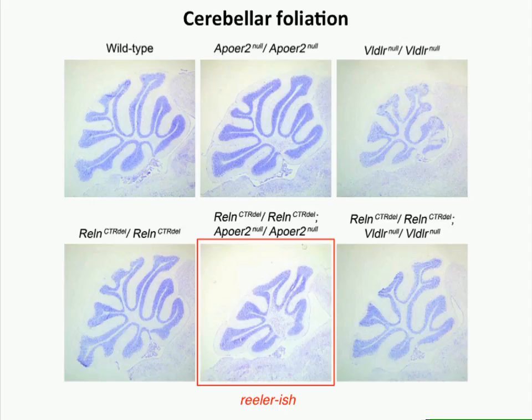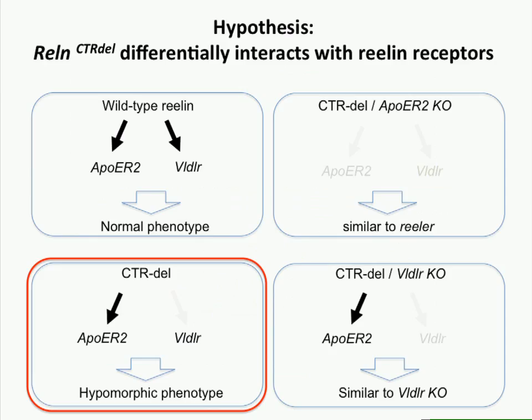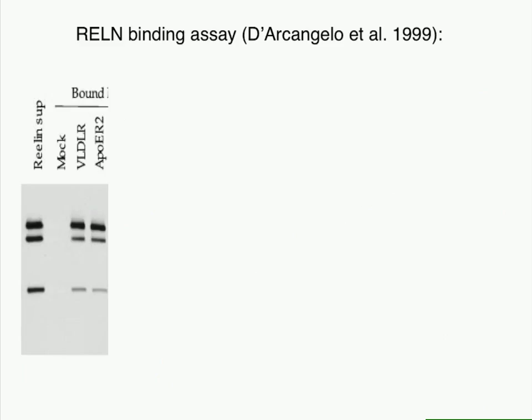So we really can't explain that aspect of it, but we had enough evidence here that was consistent with the hypothesis to ask the biochemical question regarding the binding of the Reelin protein to these receptors. And fortunately, there is a very nice assay that enabled us to ask this question, which was the original Reelin binding assay. And what you do is you express Reelin.